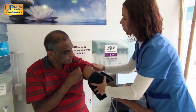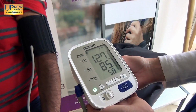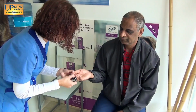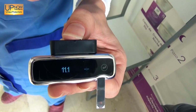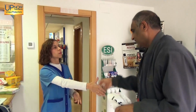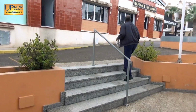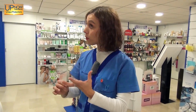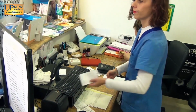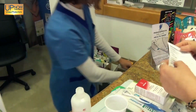The pharmacy is very similar to here, but there I check the blood pressure and the sugar. People come here when the normal medication, the traditional medication, doesn't work. I think it's very important to check everything: the food, the emotional side. For that, I have different alternatives.